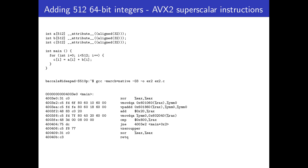Now we have a VPADD instruction, a different instruction, a vector parallel add, and it's going to loop 64 times, each time through the loop doing 16 adds in parallel. I did have to add this attribute align 32. We're starting to get to a point where you want your arrays to be nicely aligned on memory addresses in order to make these move instructions work nicely.